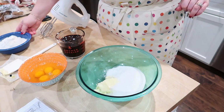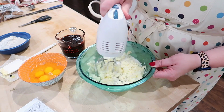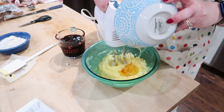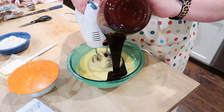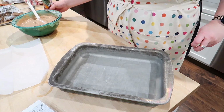And then I've got some flour. So I'm using my hand mixer. The first thing that I'm gonna do is beat this butter and sugar until it is creamy. Okay, so while I'm beating the butter and sugar, I'm gonna go ahead and add the eggs one at a time until everything's mixed together. Next, I'm gonna pour the chocolate syrup in while I'm mixing this, and then I'll add the flour. Okay, so I've got a 9x13 metal baking dish here.